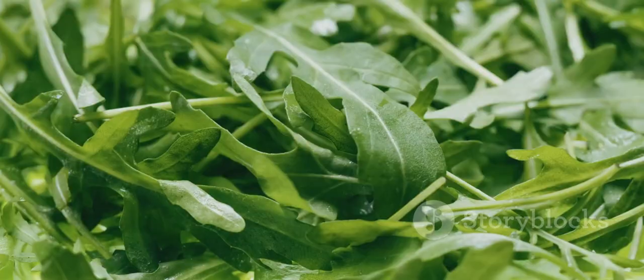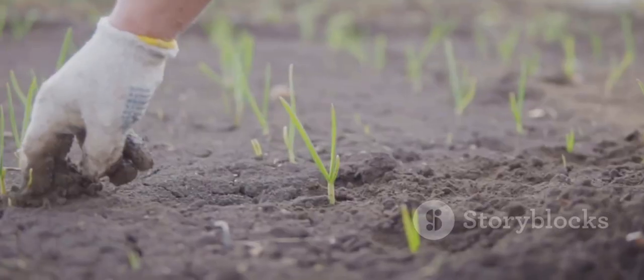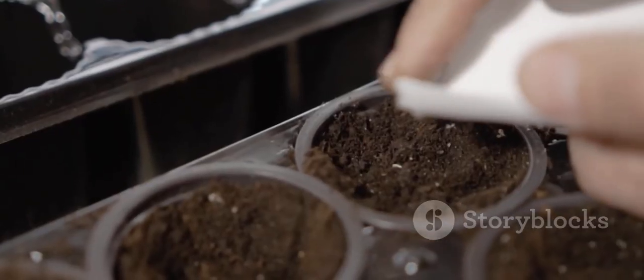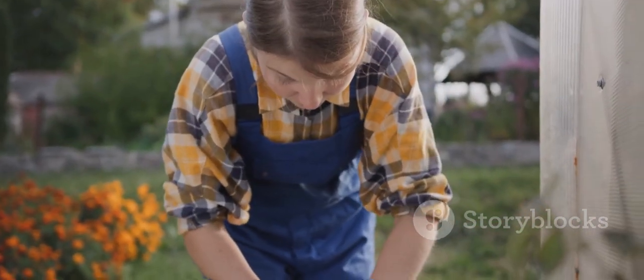Lettuce, spinach, arugula, peas, carrots, beets, radishes, broccoli, kale, green onions, potatoes, onions. Starting tomatoes, peppers, keep them indoors. Use a cold frame. Transplant after your last frost, often late April to May depending on your zone.